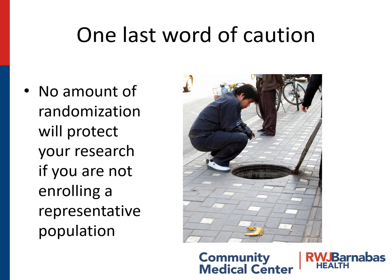And remember, no amount of randomization will protect your research if your population is not representative. You can't do a study inside of the Indian Health Services and expect it to apply to the rest of the United States population. That study can only be used to help patients of the Indian Health Services.